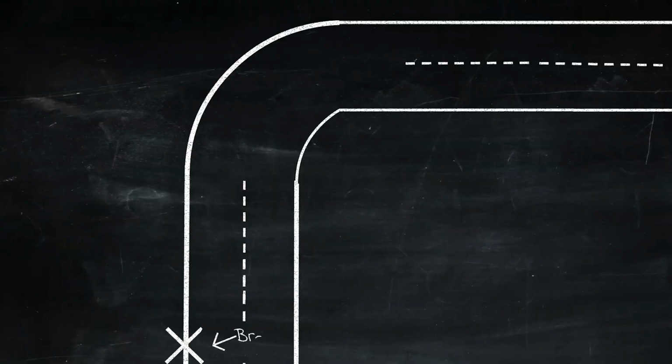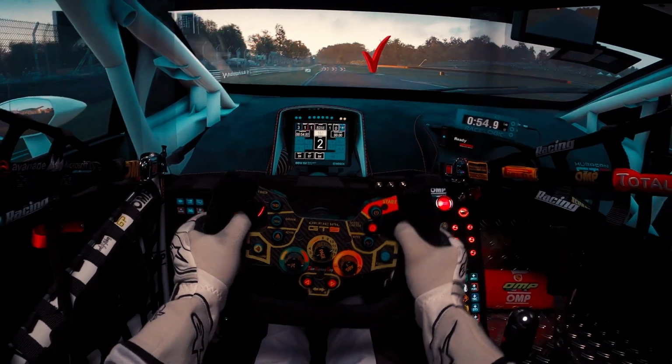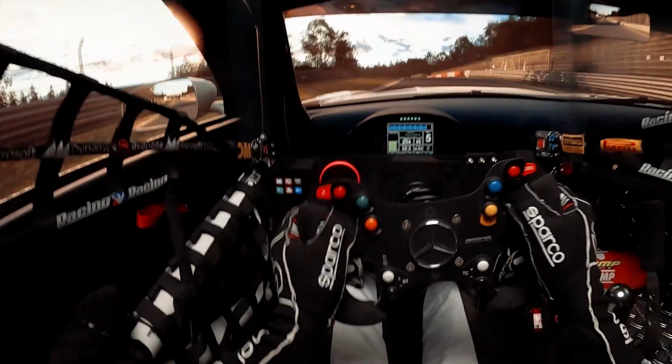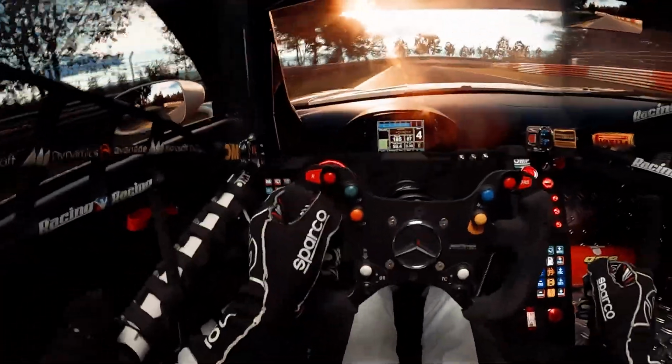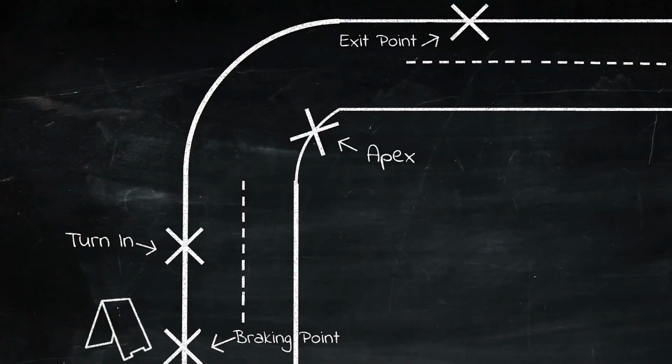For every corner, you need a braking point, turning point, apex, and exit point. My first goal is to identify specific physical marks for each point. For example, the braking point mark usually is easy because you can afford to physically focus on the mark itself, and that can be a sign 150 or some mark on the road.